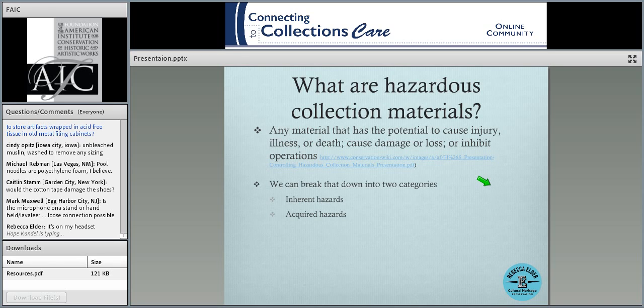So a hazardous collection material, a nice definition, is any material that has the potential to cause injury, illness, or death, cause damage or loss, or inhibit operations. And we can break that down further into two categories: things that are inherent or things that are acquired.